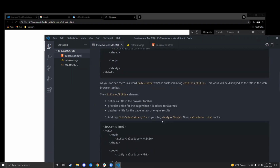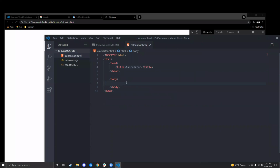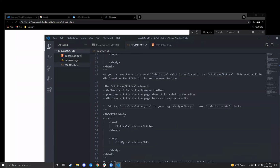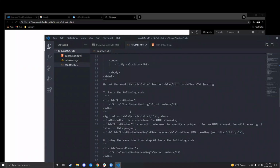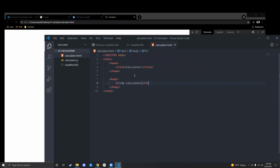Define the title. Okay, I have title. Now, what should we do next? Add tag h1 calculator in your tag body. Okay, I'm going to copy this and then put it in my calculator.html file in the tag body, guys. Paste. Here you go. So I've just inserted the tag h1 into my tag body.